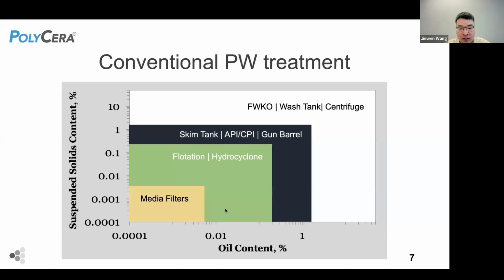But once you are dealing with relatively small oil content and small solid content, with more dispersed oil or emulsified oil, people start to utilize flotation. Nowadays, dissolved air flotation is kind of the gold standard for produced water oil and wastewater treatment. The treated water quality is good enough for disposal and good enough for some recycle and reuse on site, but it might not be good enough for beneficial reuse.